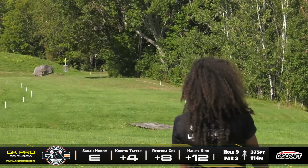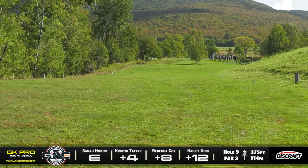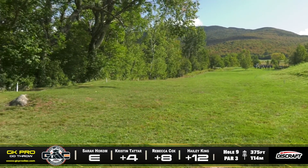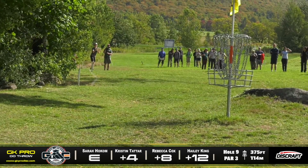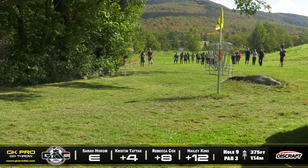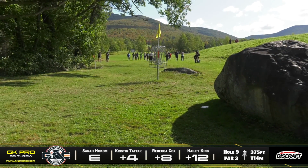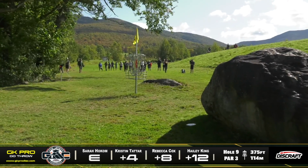And here's Rebecca getting a nice little wind lift there towards the end. And she is going to be dead center fairway. She'll be laying up for her 3. Hailey is laying up, and she should be able to save the bogey from there.